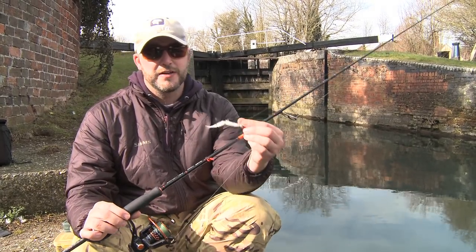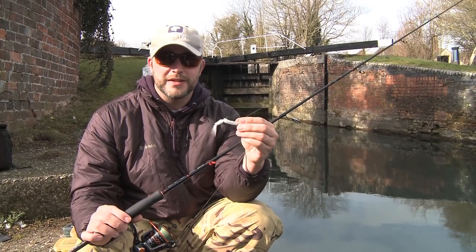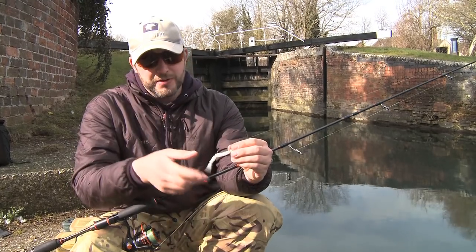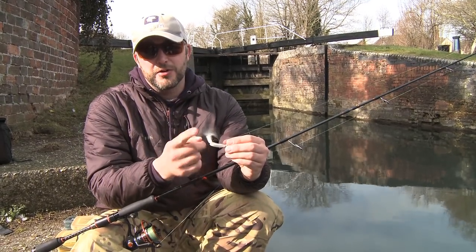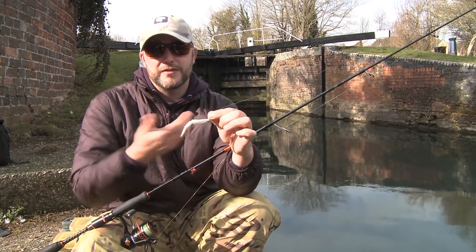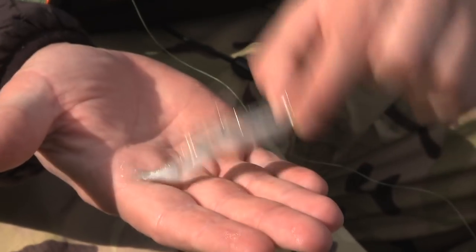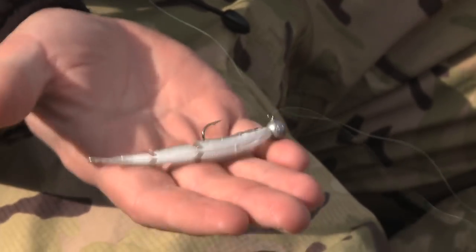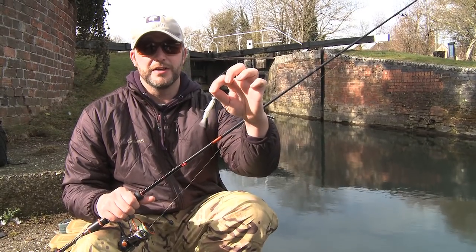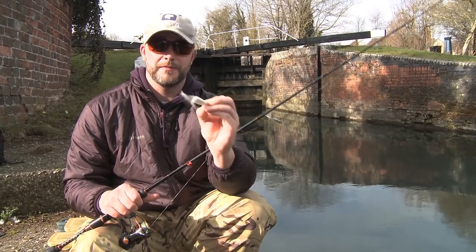Lure choice, this is a Savage Gear 4-play in soft version. I really rate this lure. It's one of my favourite lures. As you can see, it's got a lot of movement, and I've hooked this slightly differently. I've side rigged it so I can fish it along the bottom, so it sits like that and I can just bounce it off the bottom, and hopefully the perch will come and investigate and eat it. So that's a really good lure. I like the white colour and I like the luminous colour as well.